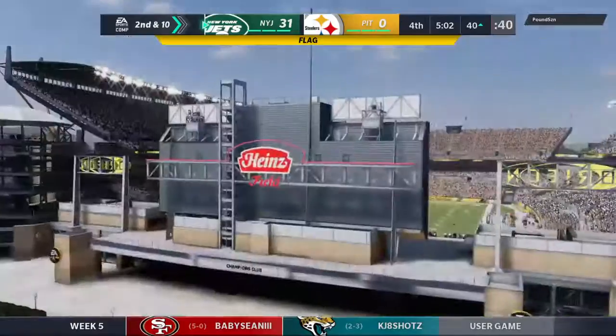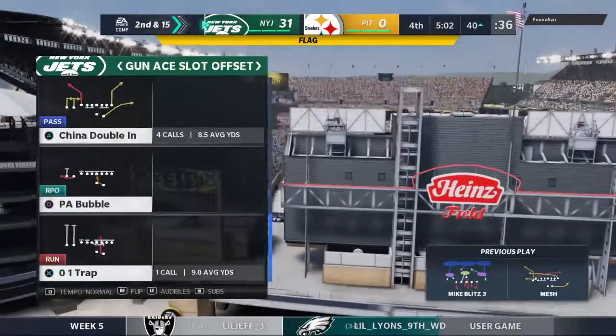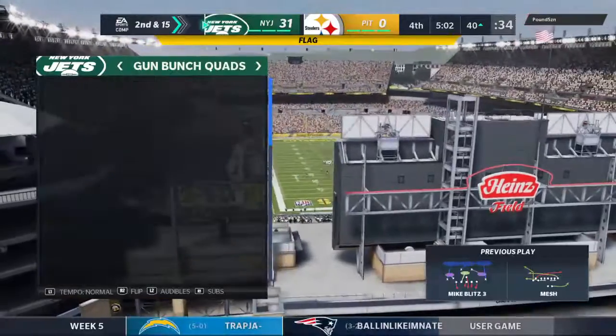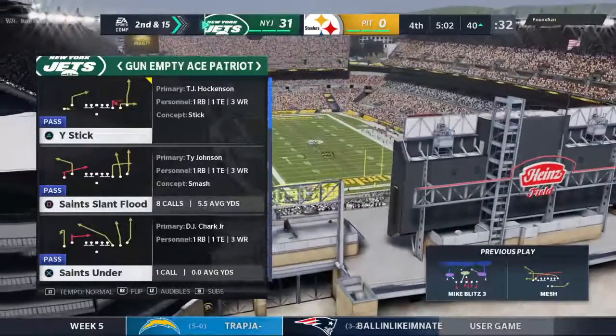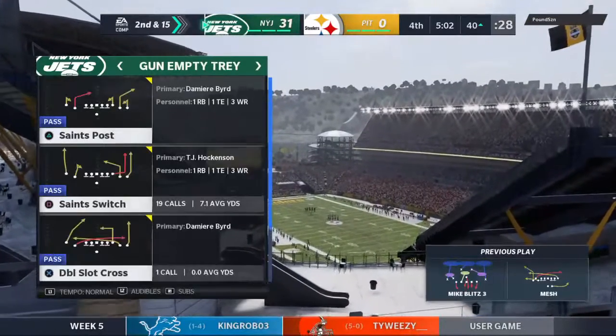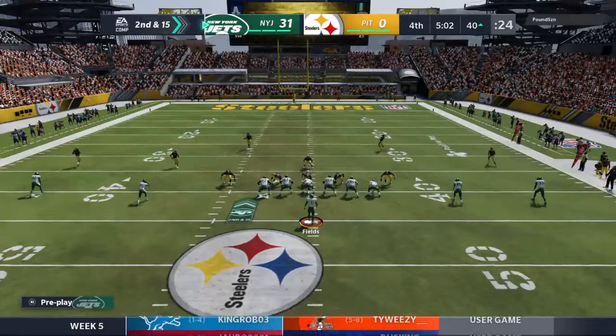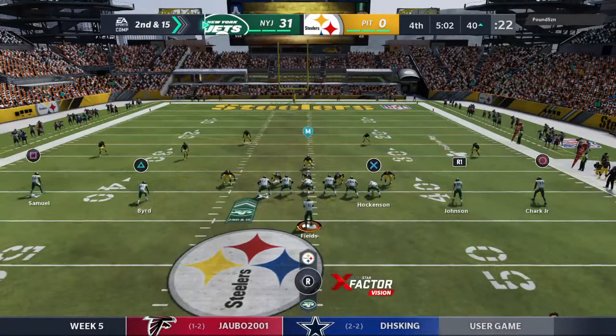Now whistles come in before the snap. Looked like one of the Jets may have moved. And that false start penalty certainly not helping their cause here. 2nd down and long.